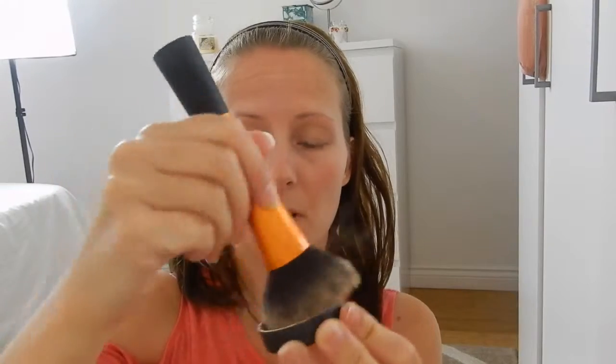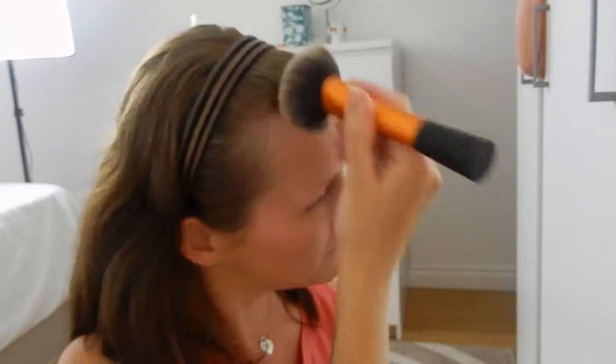And this is the Real Techniques powder brush. Love this brush. I use this for my bronzer as well. So just give that a little swish in there, tap off the excess, and literally just buff, buff, buff. Because it's a mineral foundation, the more buffing that you do, the more it just melts into the skin. It's a really nice foundation. See this darker shade, I only generally am using sort of one application of it. That's all I'm finding I really need.